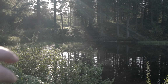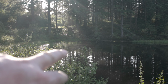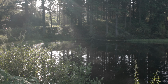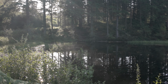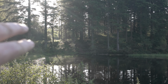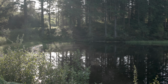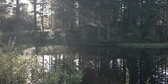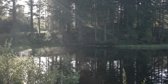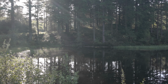Now we do have just a little hint of mist there, and it's being backlit. Not sure if there's an image there, because essentially we're shooting directly into the sun right there. So I'd have to tilt the camera down. But yeah, it's got a bit of potential, hasn't it? Been photobombed a little bit by the dock.